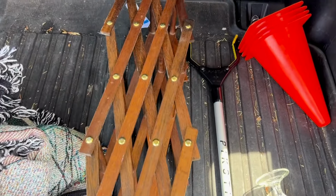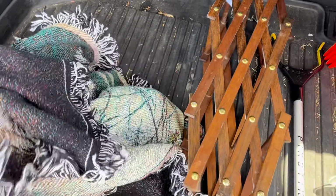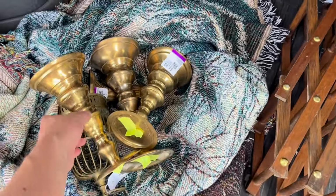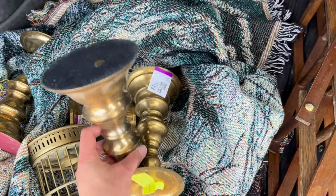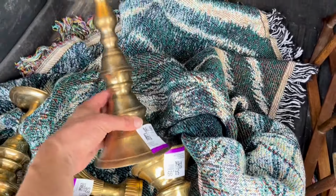I'm happy with that. Those seem to always sell. I have one in the shop right now and then one other one. So I guess this is the third that I have, and I've sold at least two or three of them. And then I got this set of brass pillar candle holders.